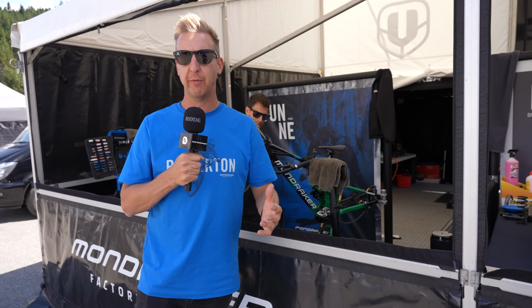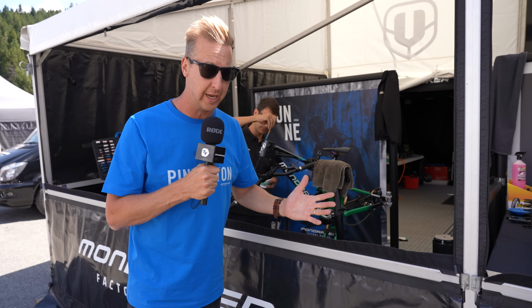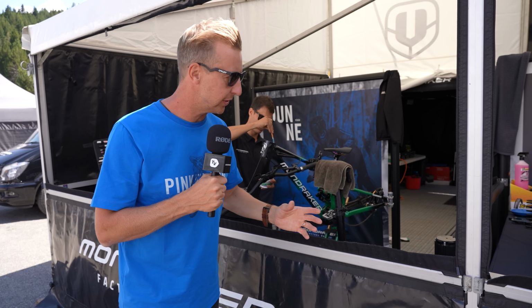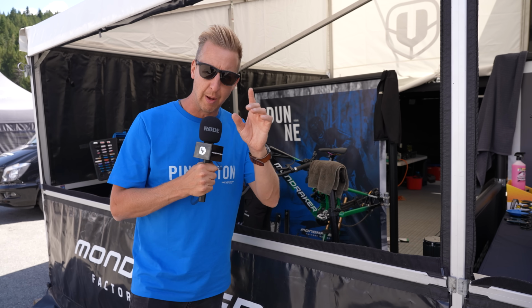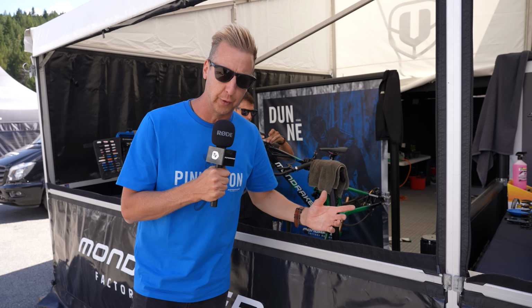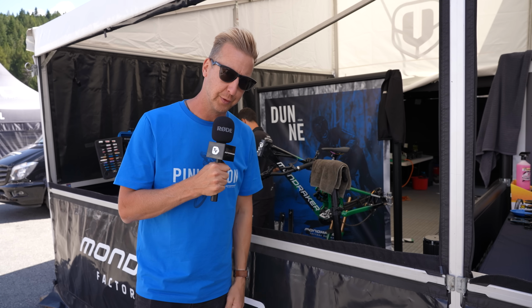This is something the team have been working with, along with the telemetry and all the other cool stuff, for well over a year now. They've just decided now is the time to use it, and it's in its most finished state. I don't know if you remember, but if you go back to the Fort William video that I filmed from the pits there, I showed you the threaded parts on the back of the frame. That's what it was for.